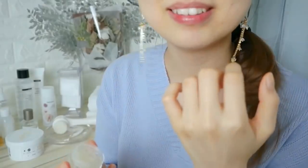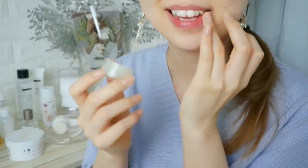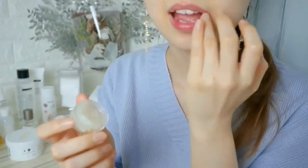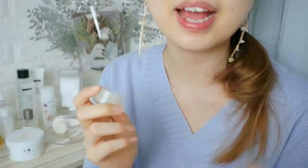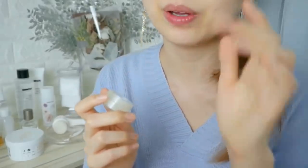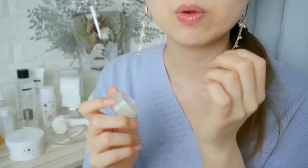Why look at me like that? Is this? My lips are dry, so I tend to apply lip balm before I go to bed. Why don't you try?